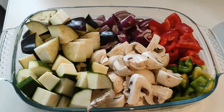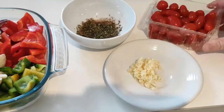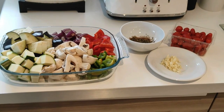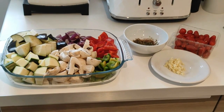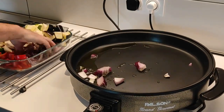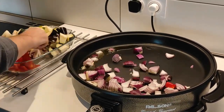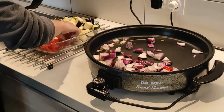All about the prep. Oh, here we go. So there's his veggies. There's the garlic. Got a few baby plum tomatoes, herbs, pepper, red wine vinegar in the little bowl. He likes to pop his onions in first, don't you? Always. Don't rush the stages.